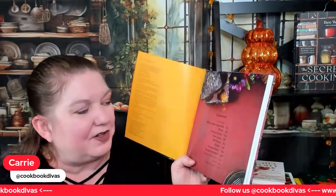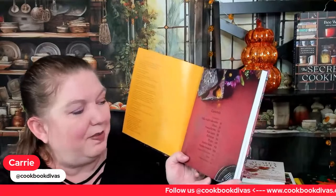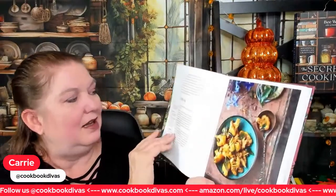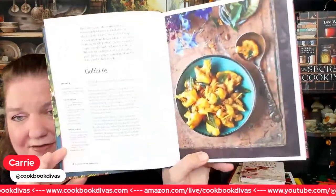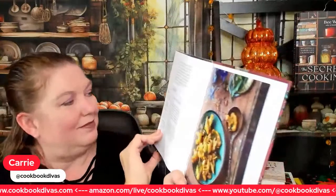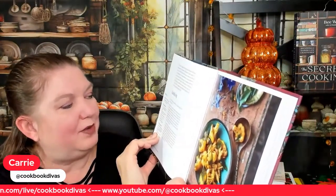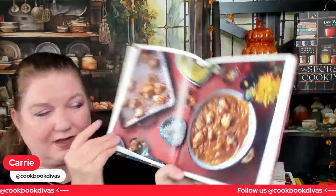Contents: Friday night takeaway, shot, feast for two, fast feast, barbecue, picnic, festive feast, and Sunday brunch. Gobi 65. This is sunflower oil and a cauliflower, and you're going to batter it with ginger and chili garlic sauce that you can buy at the store. Yum. Oh my goodness. What are these?